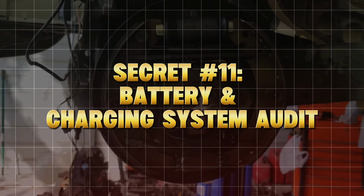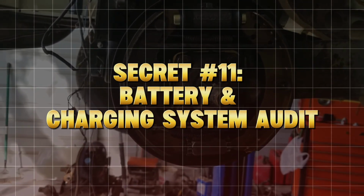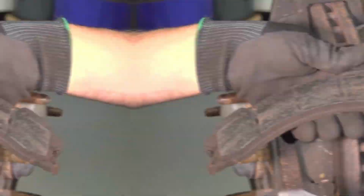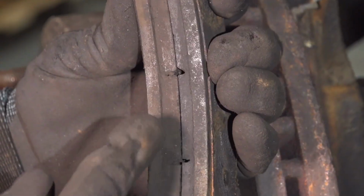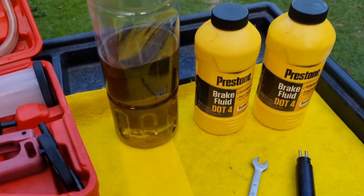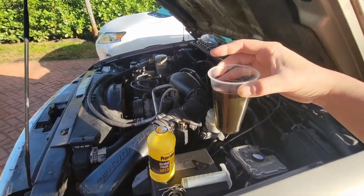Secret number 11. Brake system beyond pads and rotors. Sure, everyone checks brake pads and rotors, but what most drivers don't realize is that by 100,000 miles, mechanics are looking at brake fluid, which absorbs moisture over time. At 100,000, it's often dirty, corrosive, and boiling at a lower temperature.